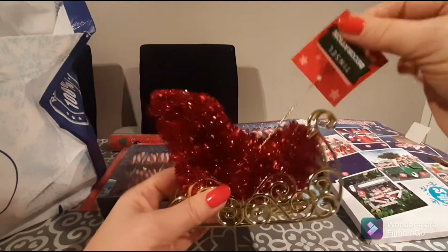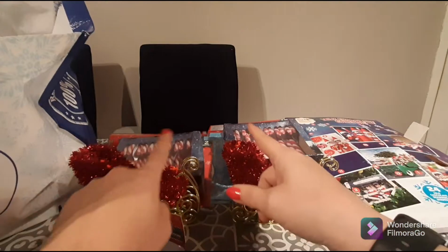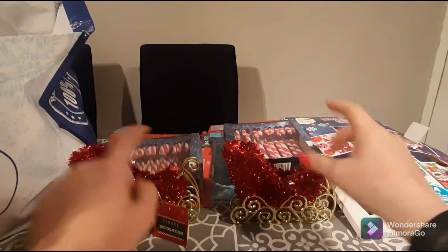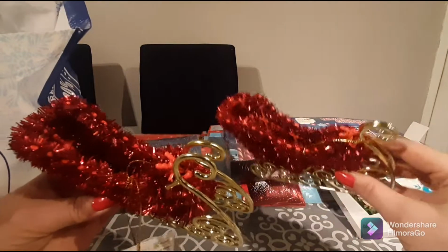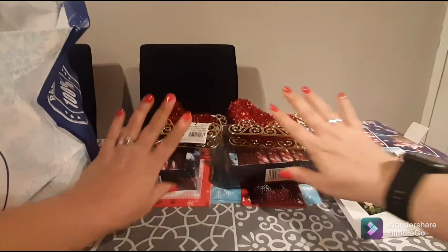These are for hanging on your Christmas tree. That is not what I'm going to do with them. I'm going to use them as sit-down decorations and fill them with little mini parcels, which are just really, really cute and adorable. I just think they're so sparkly and a lot of fun.